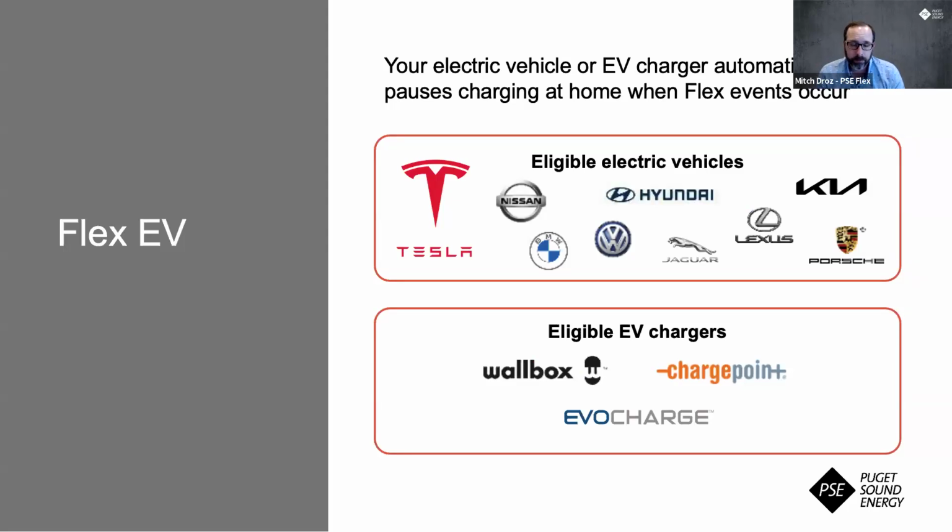For EVs, eligible electric vehicles, we have a nice list of eligible vehicles there. And for chargers, we have Wallbox, ChargePoint, and EvoCharge. You'll see the word telematics used as well. That's a way to help control your charging. And OptiWatt is one of the apps that we use for our telematics charging.